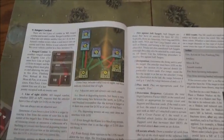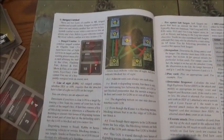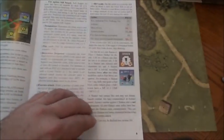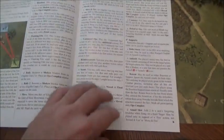Easy to find the sequence of play, how you use transport units, movement is explained very simply, and when you go to look for something, the examples are absolutely perfect. They show you how to break down range combat, and it's spelled out very, very well. The cards, they explain those, the shaken tokens, everything is done to perfection. Assault combat, vehicle combat. You need to find it? You can find it here.